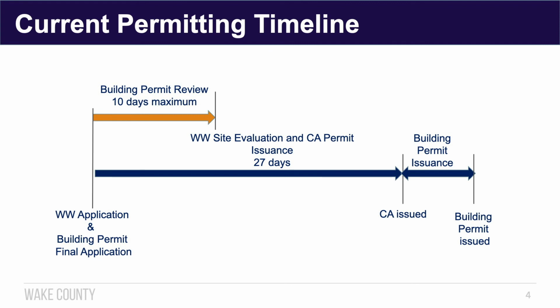And so, again, with the current process, while the wastewater application is submitted with the building permit, this building permit would have the final building permit. And then while that's ready to go, it would take an additional 27 days or more for wastewater staff to issue that final construction authorization. So the building permit could not move forward until the wastewater permit is complete.